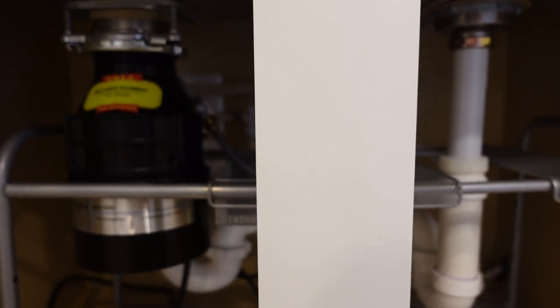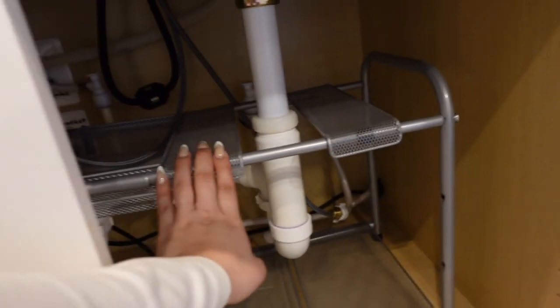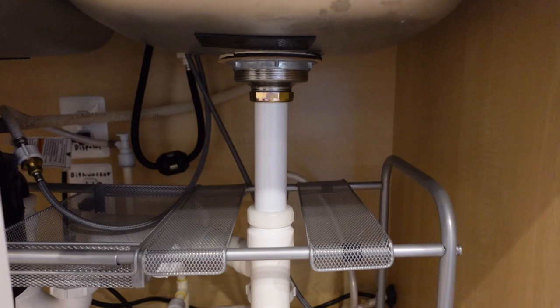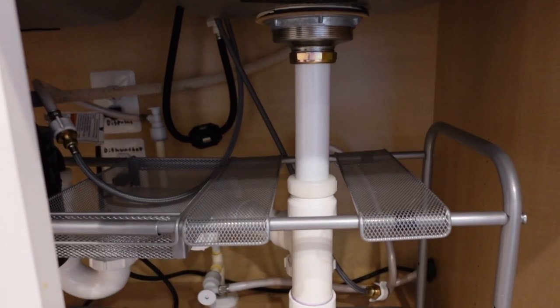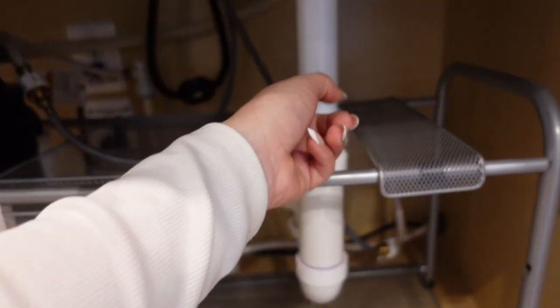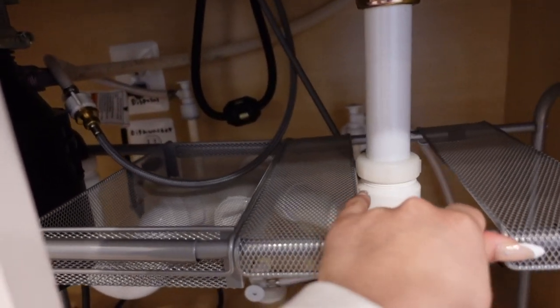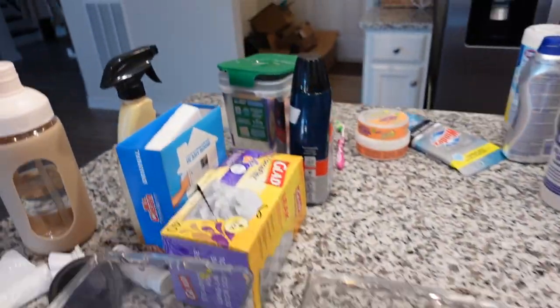I think I'm gonna keep this thing in here because it's pretty practical in the sense of, we don't have a lot of space to work with because of all of these tubes, but the way that we set up this two-tier organizer, as you can see, we built it around the tube, so I feel like I can work with this. But I took everything out and here's everything that was in there.